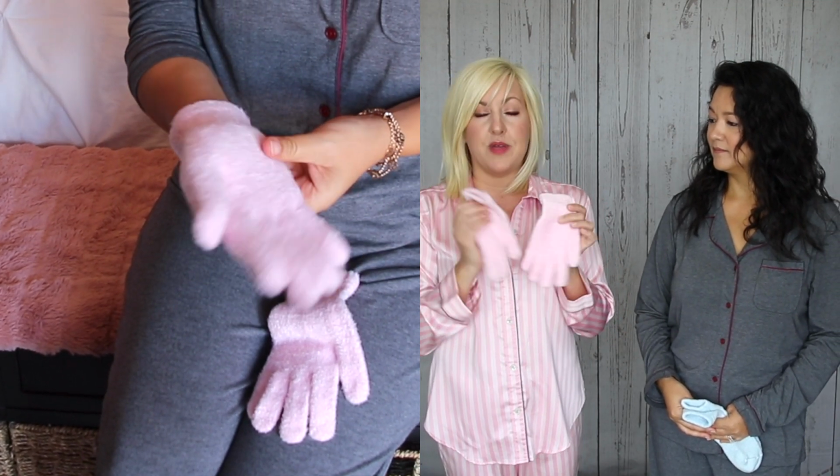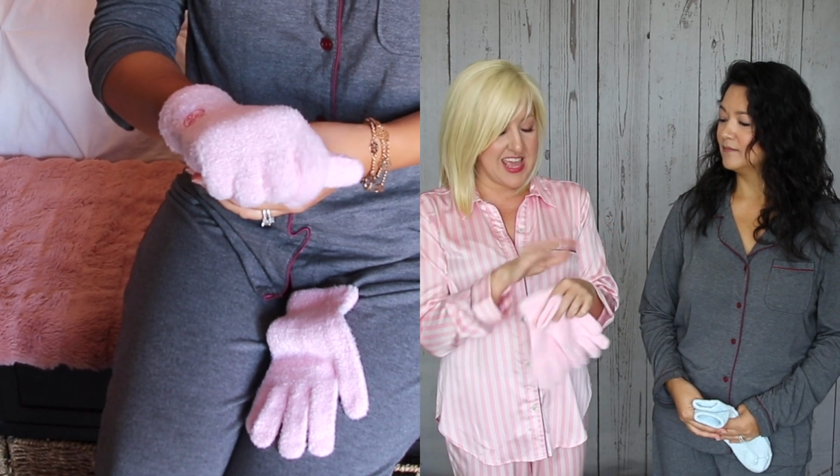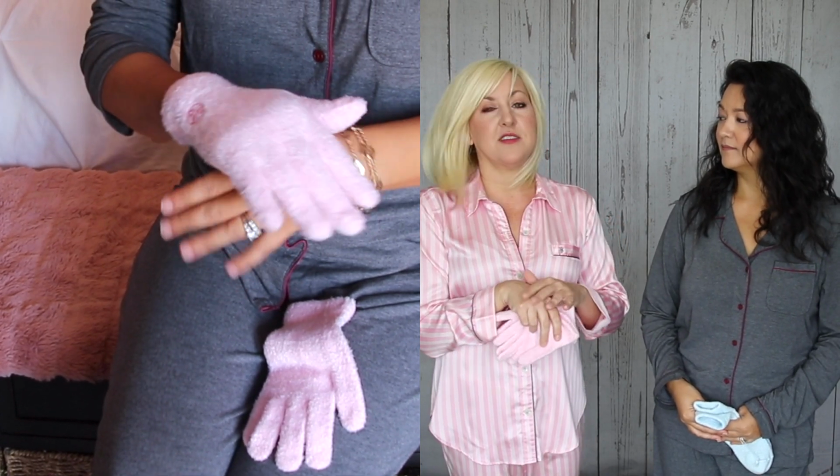So yeah, this is a great way. Put these gloves on at night, wake up with softer, moisturized skin. There's aloe in the gloves that really helps to soothe them and prevent any of that cracking and dryness in the skin. So yeah, this is a good one. Another way to wake up looking younger and more beautiful.